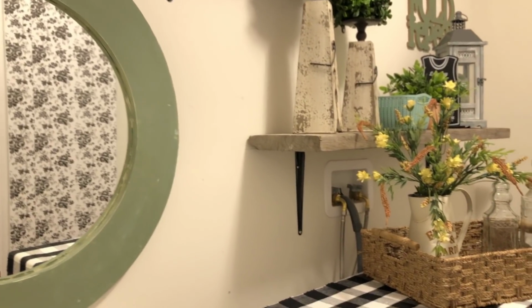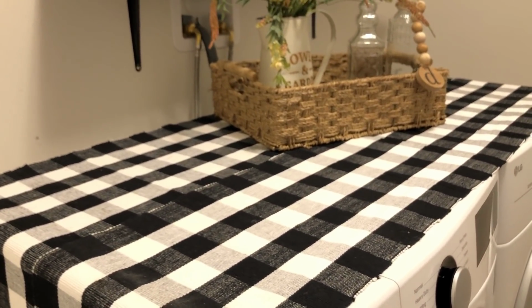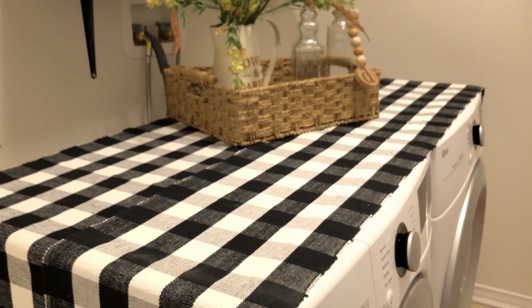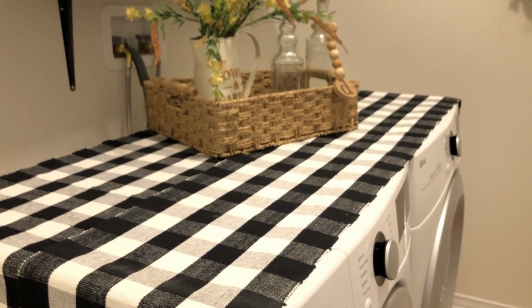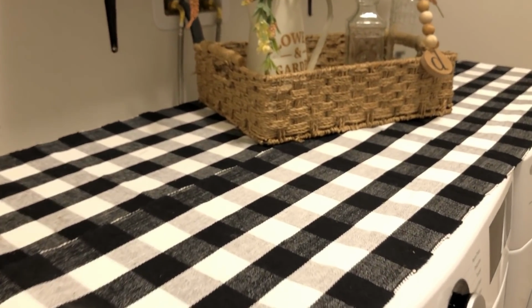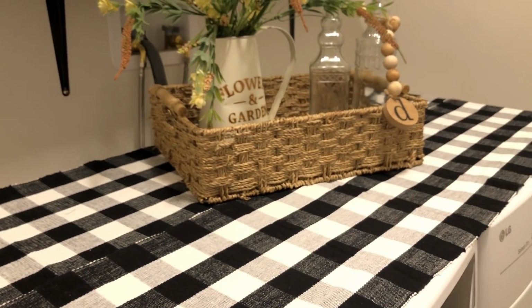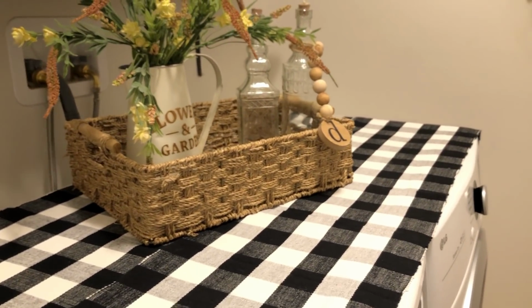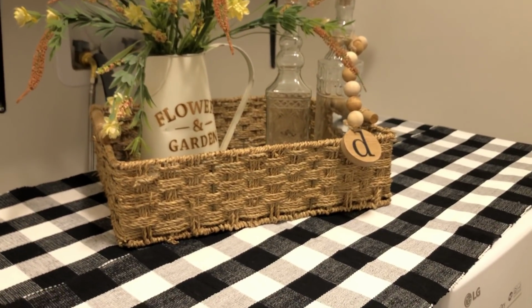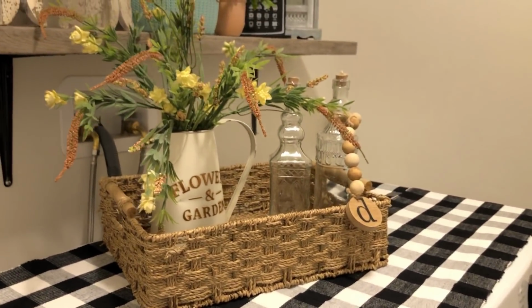And that was that. And then on this side, on top of the washer and dryer, I added 2 buffalo plaid table runners. You can find these at Walmart, but you can also find them on Amazon. I've linked some in my Amazon store down below, so you'll get an idea. If you don't want to run out to Walmart and get them, you can pick them up on Amazon and have them delivered at home.